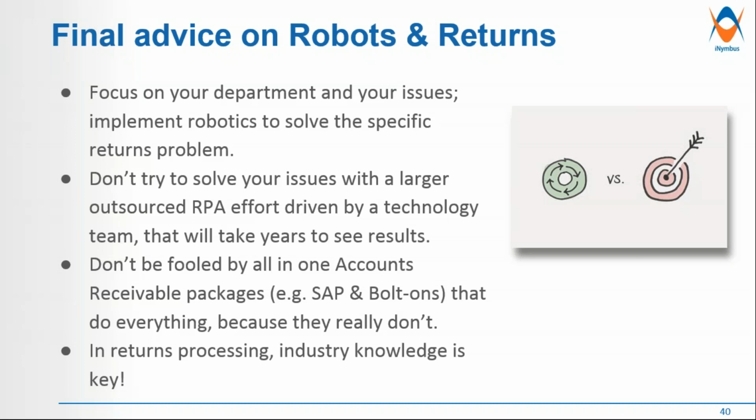Final piece of advice on robots and returns: focus on your department and your issues. Implement bots to solve a specific returns problem. If you have a pricing issue, and that's the first one you need to go for, do that. If it's shortages, or something with the carriers, go ahead and do that, but be specific to that problem itself. Don't try to solve your issues with a larger outsourced RPA effort driven by a technology team.